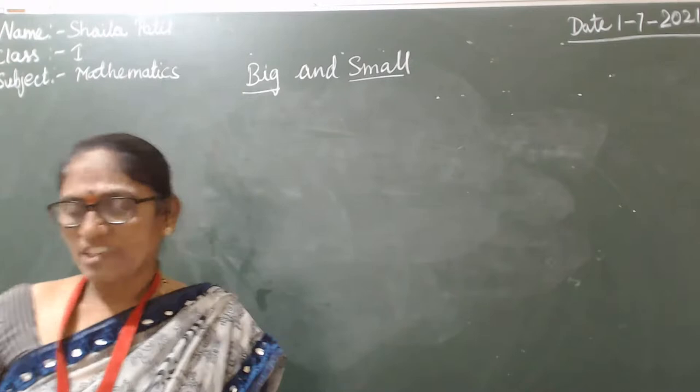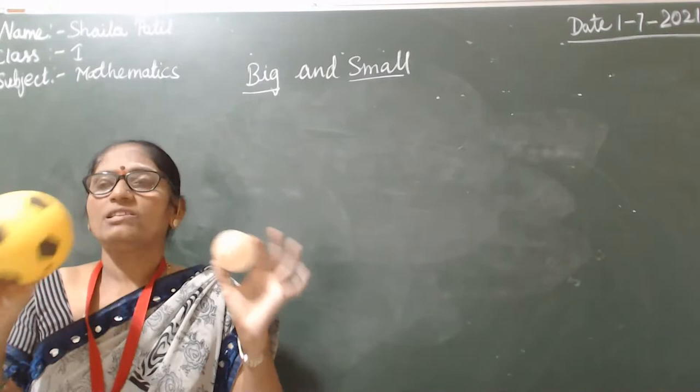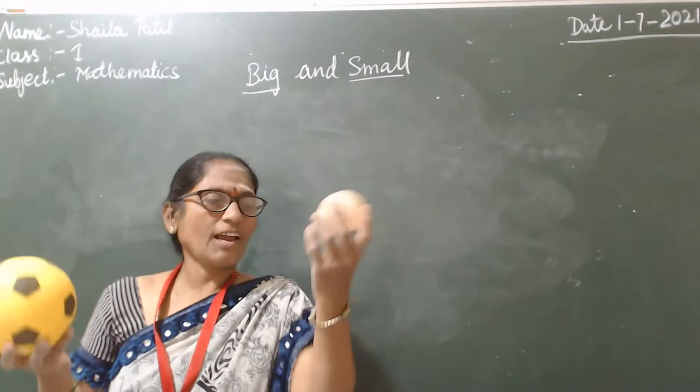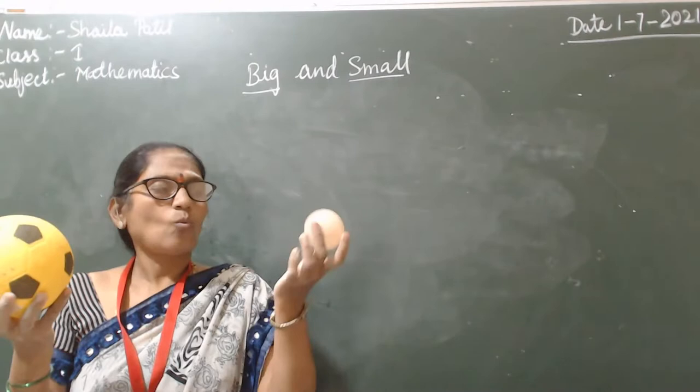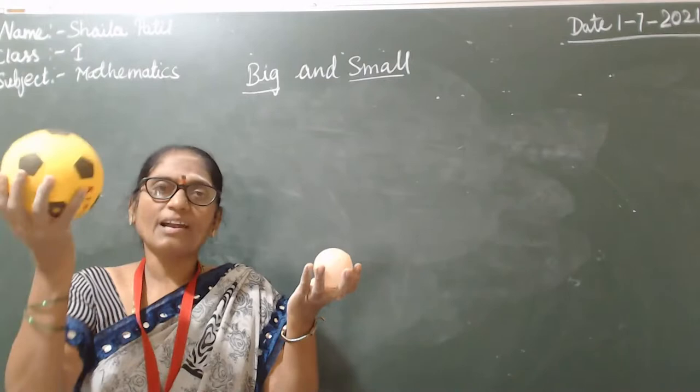See, children, what are these? All of you are familiar with this. Yes, these are balls. See now, in my right hand, one ball is there, and in my left hand, another ball is there. One ball is yellow, one ball is pink. Okay, which ball is big? Right hand side or left hand side? Yeah, the right hand ball is big.